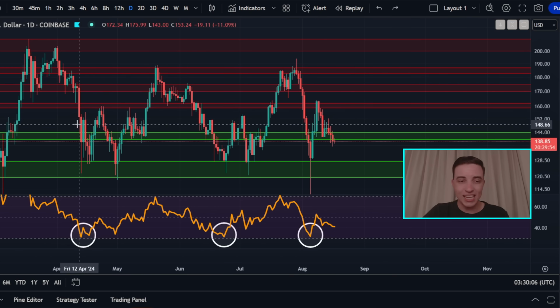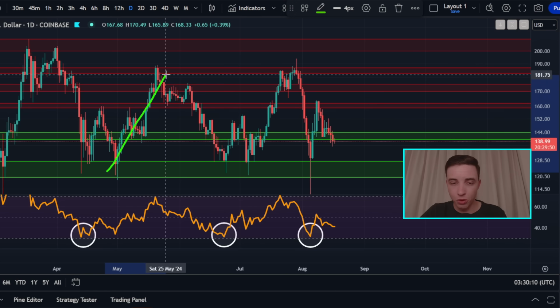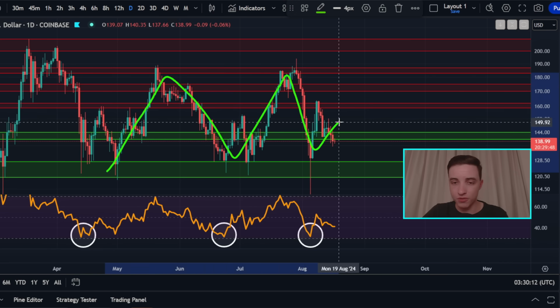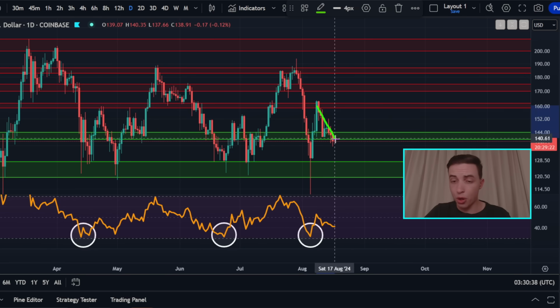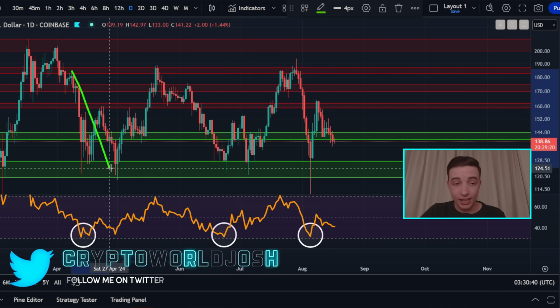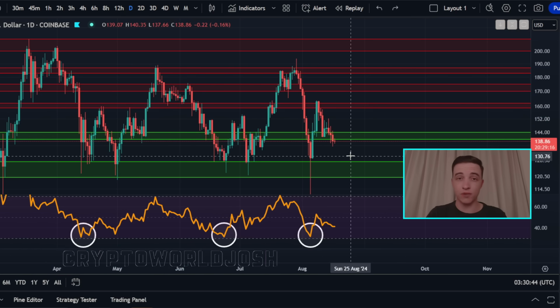But once again, even during this sideways price range, we can see short-term bullish moves and short-term bearish moves. And so at least as of right now, we're currently within a short-term bearish move within a larger sideways price range. That is the situation right now for the price of Solana.